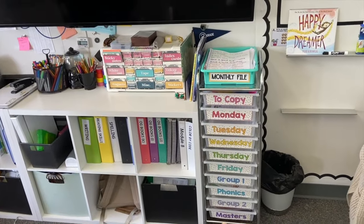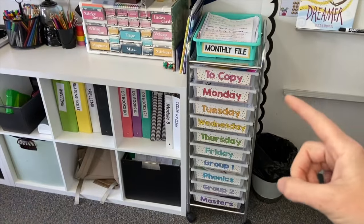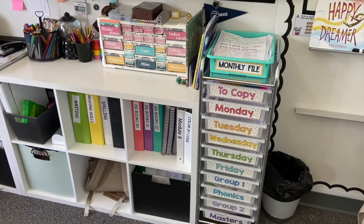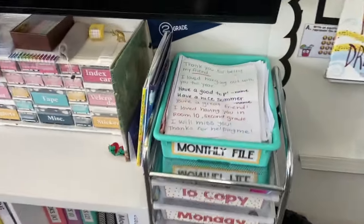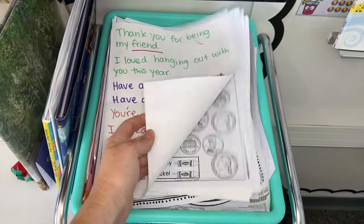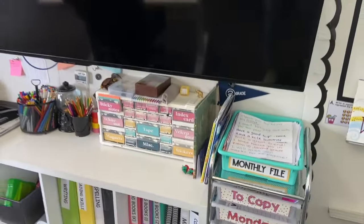Self-explanatory, this is just my copy cart. I have a mom who comes every Friday to make our copies, and then at the end of the day on Friday, I can organize them where they go. Obviously, some of them are not truly the drawers that they used to be, but it works just fine. And then I have my monthly file bucket, so whenever I have random papers that I'm just not ready to organize yet, they end up here, and I try to empty it every month, but sometimes it goes on for several months.